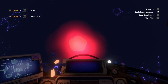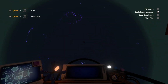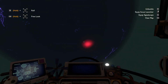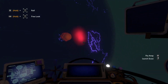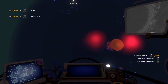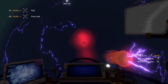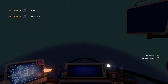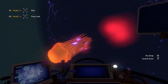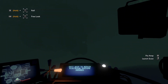Like, why is there a red spot here? I'm so confused. That's not like where I can get in, right? Can I launch a scout in? Does it hit? It seems like it bounces. It's bouncing off of a field. Why? Yeah, no, I figured that would happen. Who cares? It's the end of the world anyway.